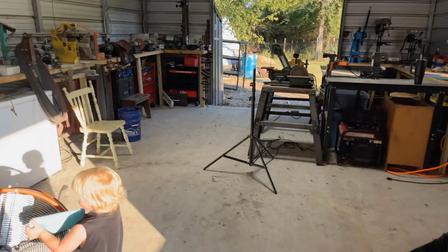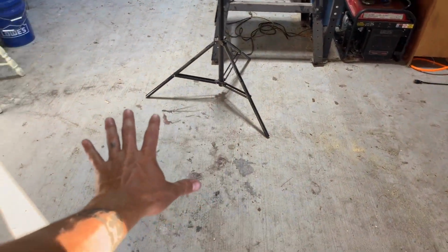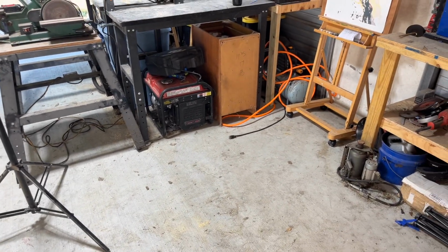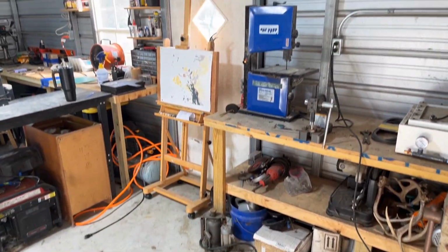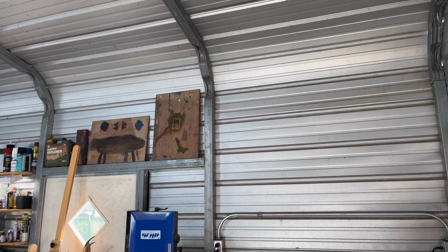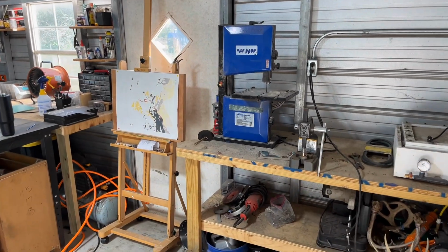And onto the shop. This concrete floor was not here when I got here, so I poured a concrete floor. It's about 10 inches thick. I put a beam all the way around it to lock the building down. It's an okay little building. It's a little 2x2 galvanized, kind of like an Allen's factory direct building, but it works great for me.